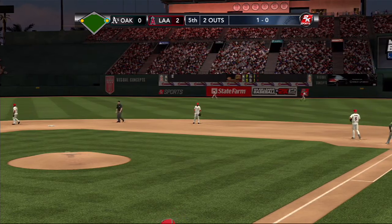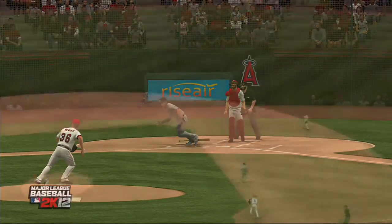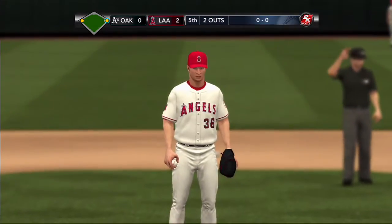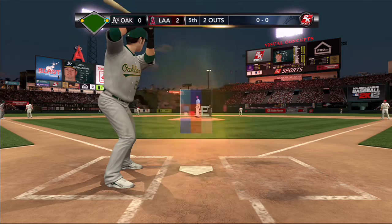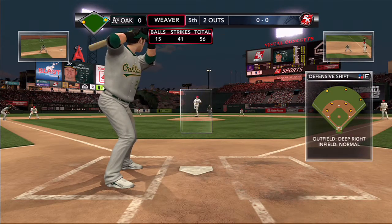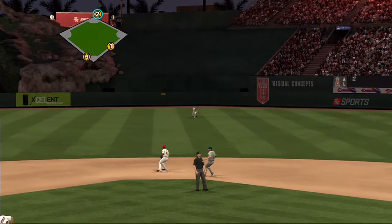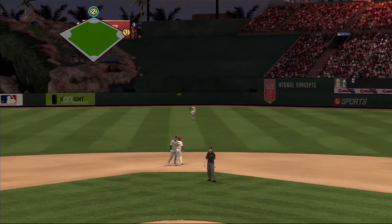Oakland in a nice position here to capitalize. They shifted the defense around to the right, Gary, which is what they want to do. It's where he normally hits the ball, but he still was able to find a hole. Base knock. Swung on, hit. And that's in there. The A's will score.